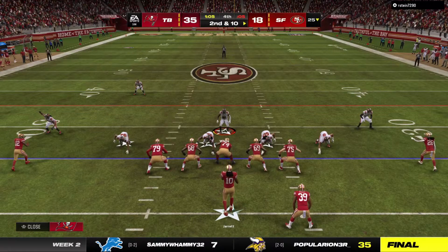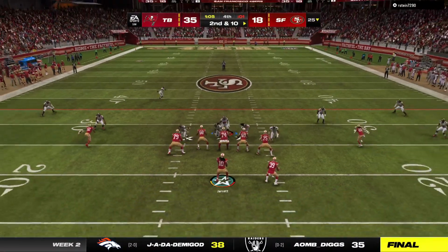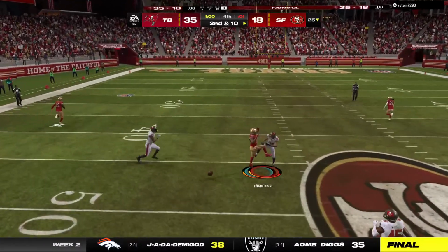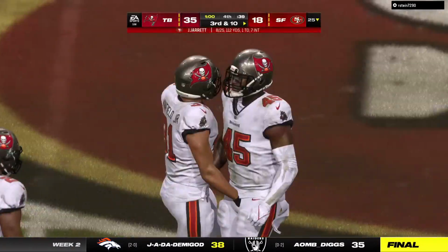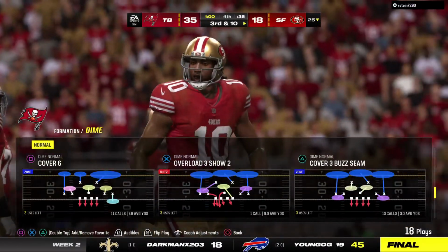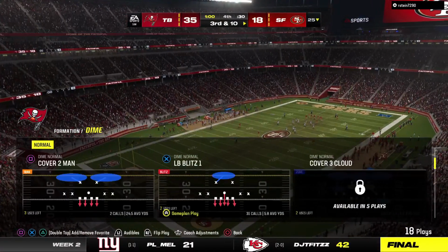An incomplete pass leads to 2nd and 10 from the 25. Throwing again. Jarrett. And it's knocked away and incomplete. That's coverage you'd expect to see in a tie game late. Not in a lopsided game like this. They are not letting up.